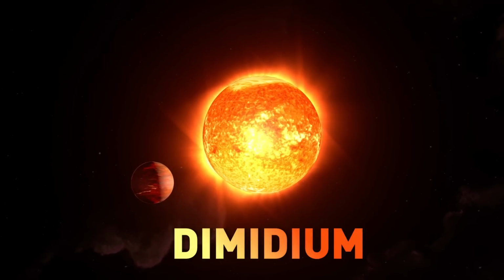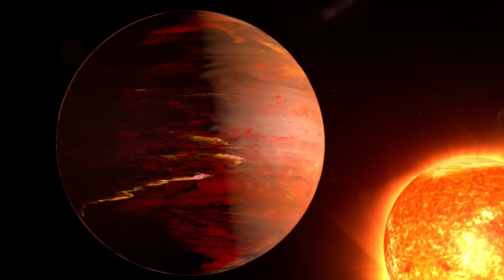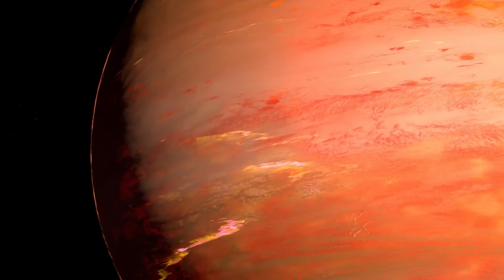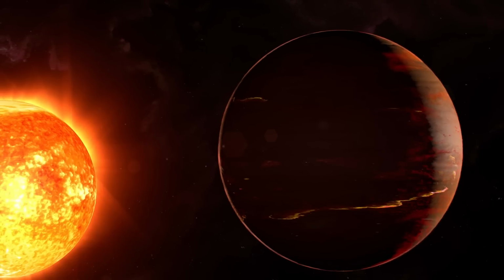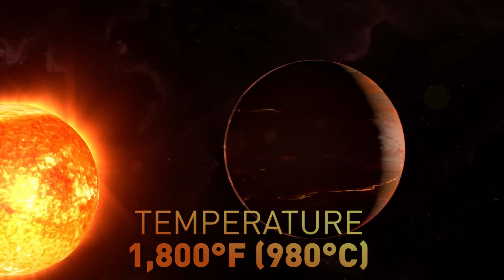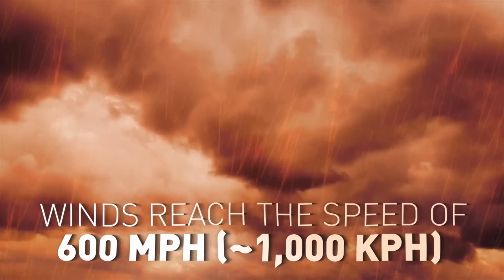Dimidium, located roughly 50 light-years away from our solar system, is a planet hostile to any living thing on many accounts. It's tidally locked to its sun, which means one of its sides is always facing the star, while the other is always turned away. The hot side is heated to over 1,800 degrees, perpetually blown over with winds reaching 600 miles per hour.